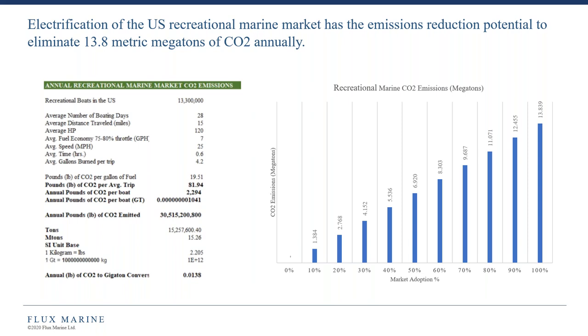Looking at what electrification of the U.S. recreational marine market could do, we see that about 100% market adoption would get to around 13 million megatons of CO2 reduction. For reference, this is equivalent to about 3 million cars. These are some ground-up assumptions that we made, and the actual figures globally are likely much higher. Next slide.